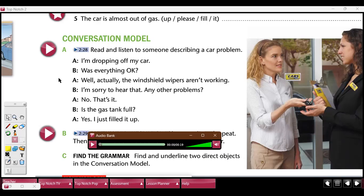Okay, let's see. I'm gonna ask some of you to read the following conversation. Saul and Raul, please, you guys start. Who's first? You're A, Saul, and Raul, you're B. Okay.